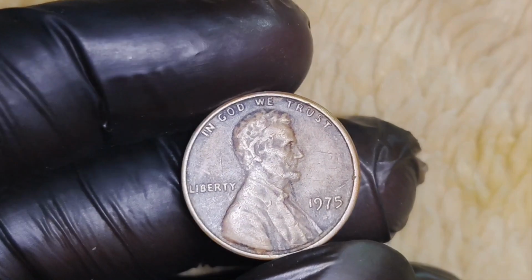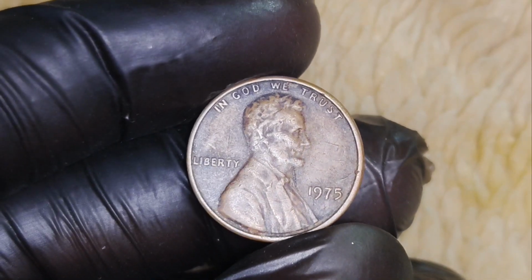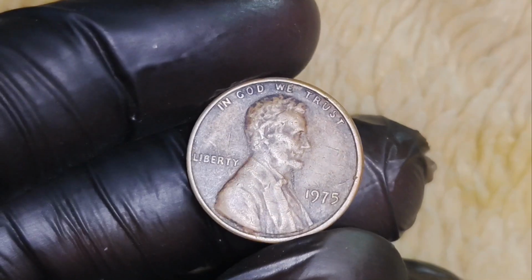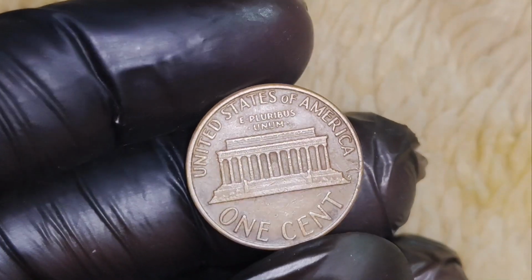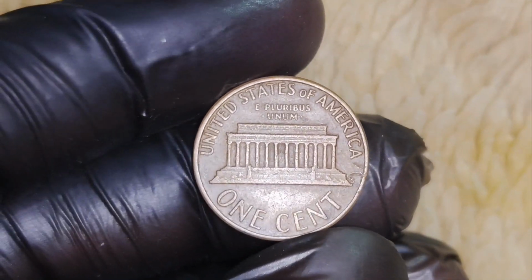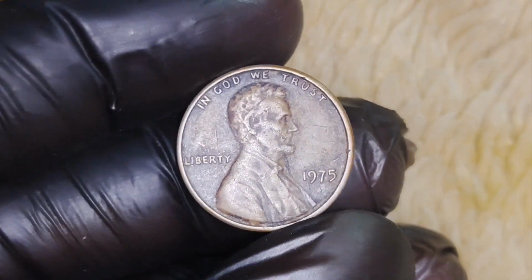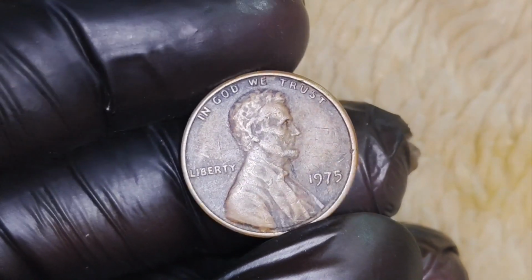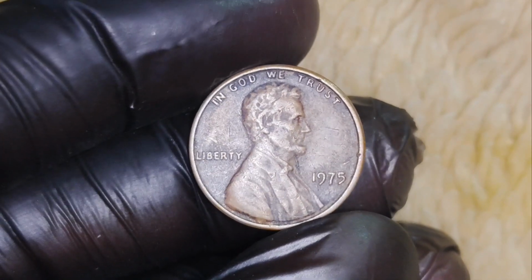The Lincoln penny was first introduced in 1909 to commemorate the 100th anniversary of Abraham Lincoln's birth. Designed by Victor David Brenner, this iconic coin features Lincoln's profile on the obverse and a depiction of the Lincoln Memorial on the reverse since 1959. The 1975 no-mint mark Lincoln penny is part of the series that continued to celebrate this remarkable American president.